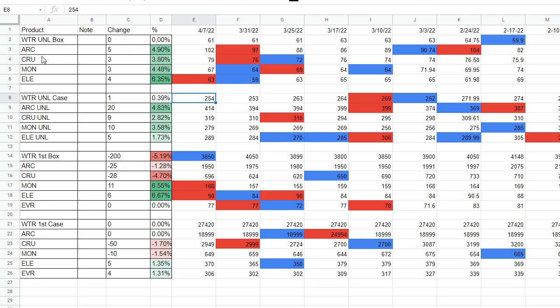So worth noting. ARK is at 102, like I said, warm, heating up, continuing to go up in price. It has been for a while. Slow eddy, except for last week it got hot. 5% increase last week. We're over it, and this is almost there, so you can call this light red, if you will. Crew, $79, 3.8% up. Mon is $67 at 4.4% up. And then Tales of Aria is heated up at 6.3% up, and this is for the boxes of Unlimited. So Tales is at $63 a box, so that's nice to see.